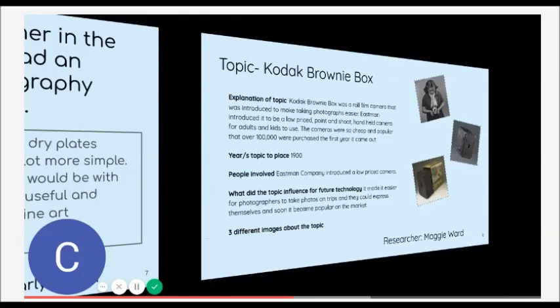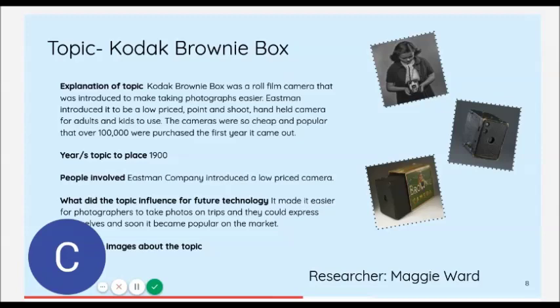The Kodak Brownie Box was a roll film camera that was introduced to make taking photos easier. Eastman introduced it to be a low-priced, point-and-shoot, handheld camera for adults and kids to use. The cameras were so cheap and popular that over 100,000 cameras were purchased the first year it came out. This took place in 1900. Eastman Company introduced a low-priced camera. It made it easier for photographers to take photos on trips, and they could express themselves, and soon it became popular on the market.